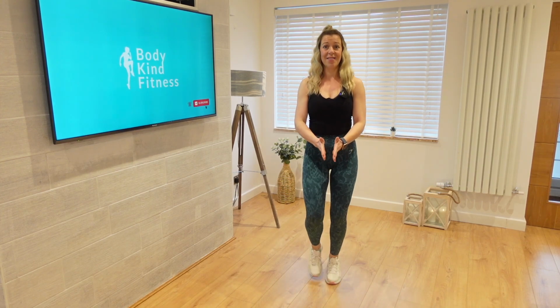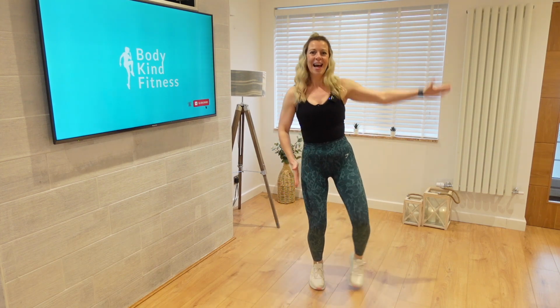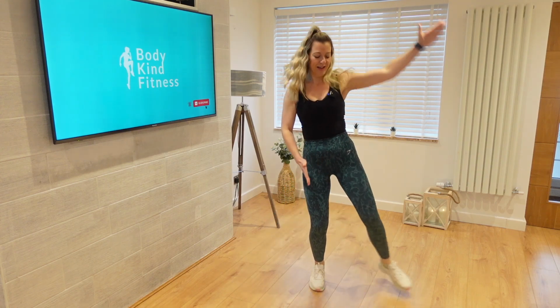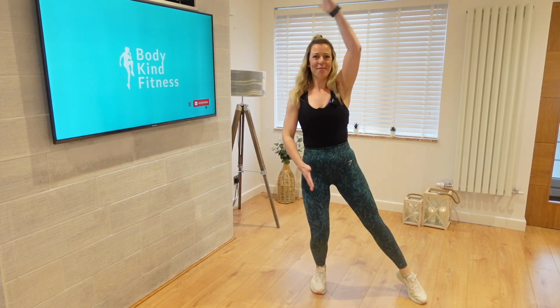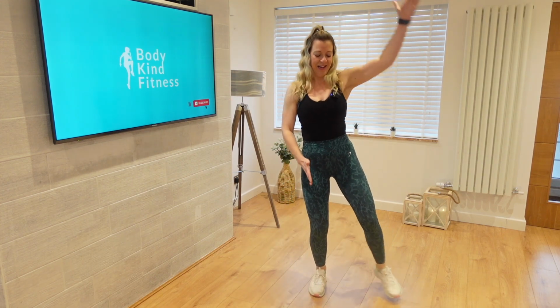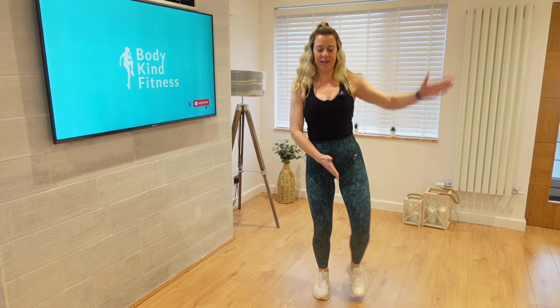So bring those hands down here. We're going to reach to the side and the other. Reach and reach. Tapping that toe out one side to the other. So this is a nice low impact modified jack here. If you want to jump and give me a full jumping jack, that's absolutely fine. You do whatever you want to do today. Good job. And whatever your body is allowing you to do.